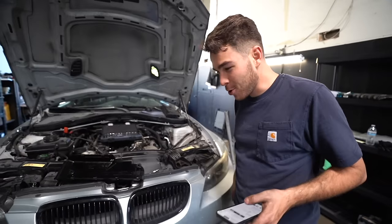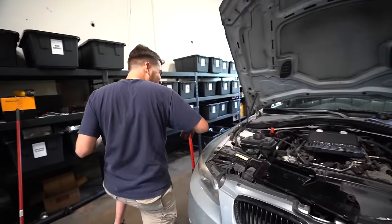Life of S65, bro. Breaking parts left and right. Breaking my wallet for real.